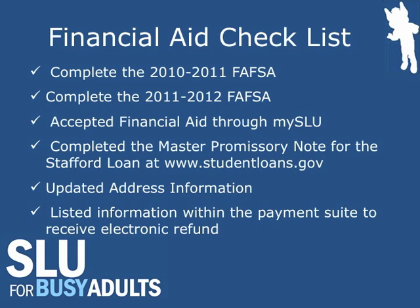So we've reached the end of our presentation, a good checklist. Have you completed the 2010-2011 FAFSA? Have you completed the 2011-2012 FAFSA? Have you accepted your financial aid through your MySLU account? If possibly borrowing loans through the Stafford Loan Program, have you completed the Master Promissory Note at www.studentloans.gov? Have you updated the address information under the Student tab? Have you listed information within the payment suite to receive an electronic refund? All of these items are things we encourage you to check off your to-do list before you begin classes.